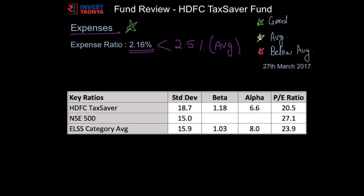Now for those who like numbers, let's discuss a few important ratios too. Standard deviation, a measure of volatility and risk, is higher than benchmark and category, which means the fund takes higher risk compared to them. Beta is a measure of risk and is also much higher than the category and again shows the higher risk this fund is taking.